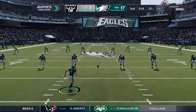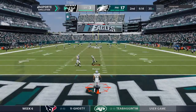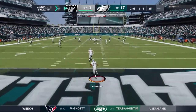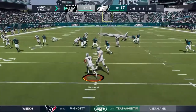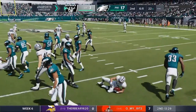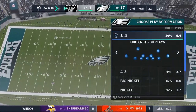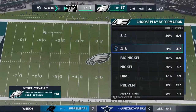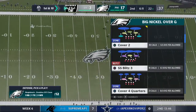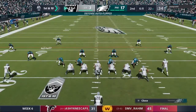So they throw the pick-6. They'll get another shot at it now as this one's in the air. And this carries into the end zone. And he's up past the 20 to the 22-yard line. Raiders take over 1st and 10 at their own 22-yard line.